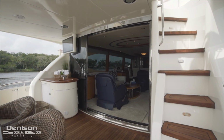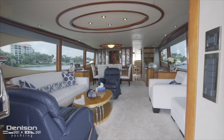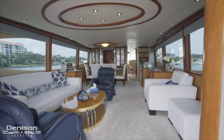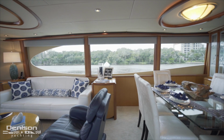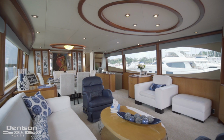Next, we're going to check out the Salon. Outfitted with a classic pecan veneered joinery package, the Salon is where you really get a feel for how well loved this yacht is. Spotless carpet underfoot, stretching teardrop windows, and a reconfigurable layout make for a serene interior.